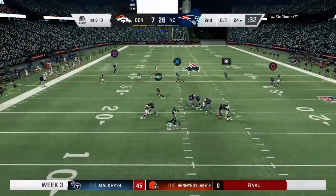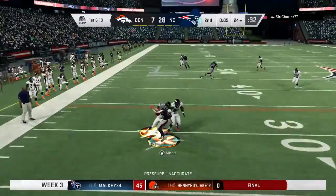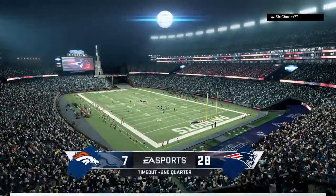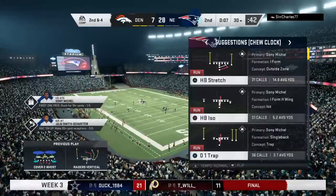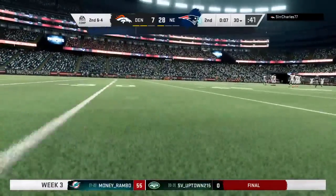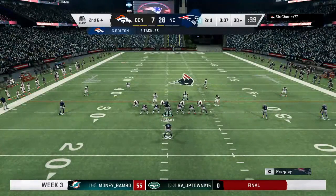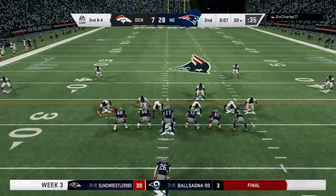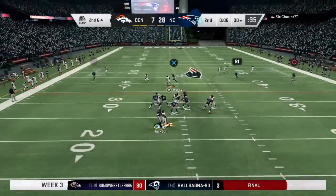On 1st and 10, it's Jackson. And he'll get that to Michel, complete. And he'll be brought down on the 30-yard line after a gain of 6. Now a timeout taken. Perhaps a chance for one more quick play and then another timeout if they hurry. We'll see. 6 yards was the pickup on the last completion, so here's 2nd and 4.